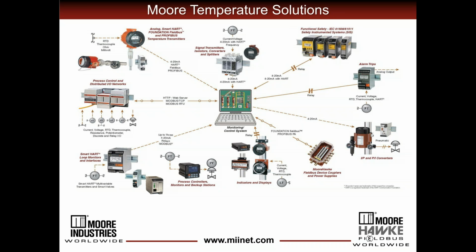And then the last one is on the far left, and that represents one of the product series that we have in our remote I/O devices. This one is the NCS that has capability of communicating from the field back to the control system, peer to host, and also peer-to-peer communications between devices. They also have the capability of becoming masters. Okay, so that's a quick review of what we do at Moore Industries.